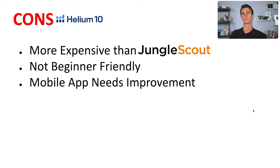So cons with Helium 10, it is a little bit more expensive. Not if you use my discount code, though. It's actually cheaper than Jungle Scout. Helium 10 could be a little less beginner friendly, but don't worry. I'm going to be showing you how to use Helium 10 and how to get the most out of it. And their mobile app's not exactly the best.